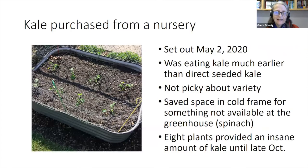And this is an example from last year. I love to grow kale, and I wanted as early a kale crop as possible. So I bought just 8 plants from the nursery. So not a big expense. And I set these out in my cold frame, or my raised bed rather, on May the 2nd. And I was eating kale a lot sooner than I would have if I direct seeded the kale into this same raised bed.